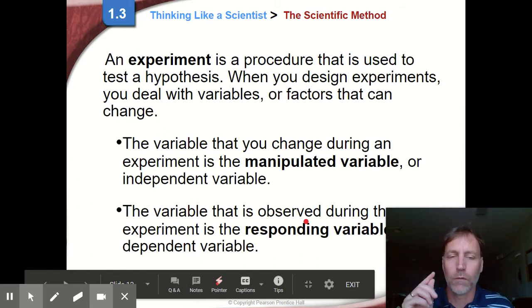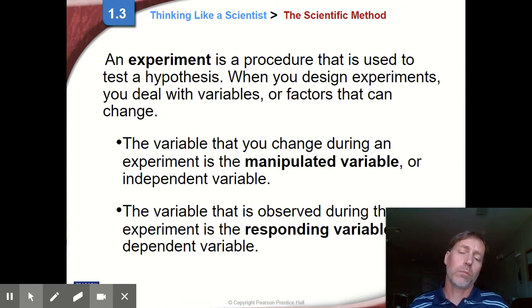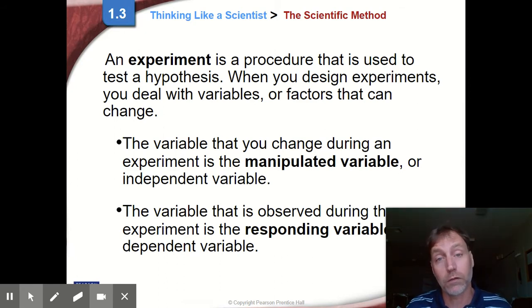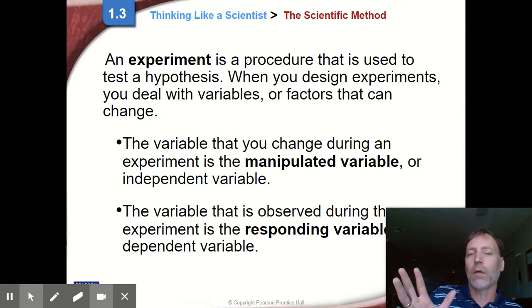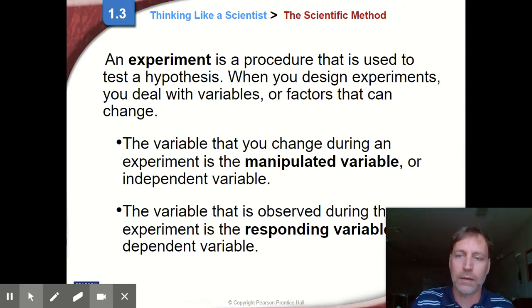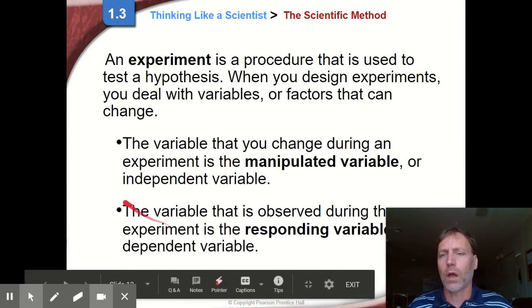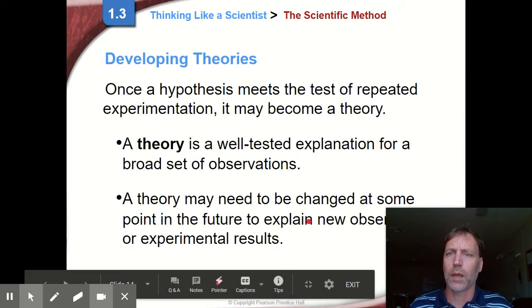Okay, so if you poke your sister in the shoulder, that's the manipulation, and the response is probably not going to be a positive response towards you, right? So this idea of manipulating is changing one variable to then see how the other variable responds to it. That's called independent and dependent. Okay, so I know you've learned independent and dependent before. Actually, manipulating and responding may help.